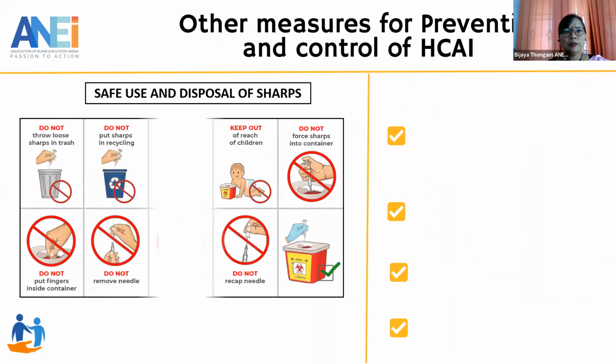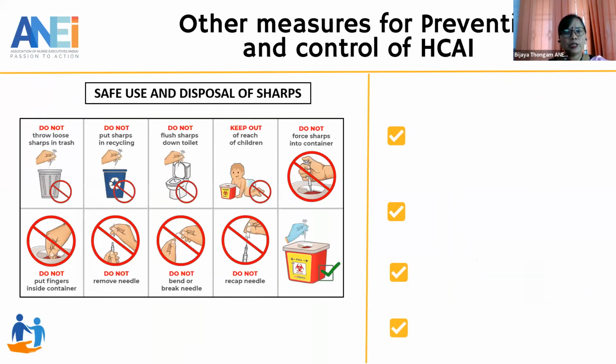Now let's see the other measures for the prevention and control of healthcare associated infection. The next one is the safe use and disposal of sharps. Here, remember that you should not throw loose sharps in the trash. Do not put the sharps in the recycling bins. Do not flush the sharps down the toilet. Also keep them out of the reach of children. Then do not force the sharps into the container if it is full.